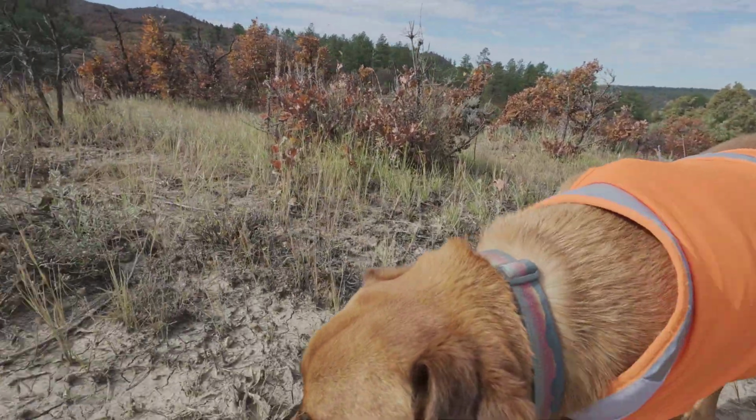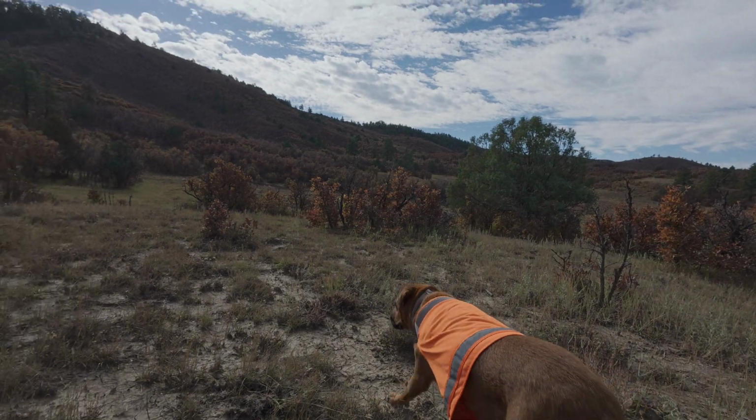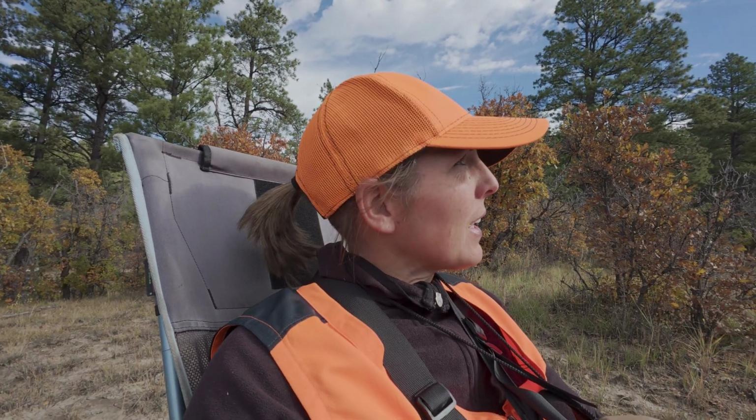You made it. This is our glassing spot just above camp. I can see a whole hillside and up this nice meadow. So while Greg's gone, I'm just going to sit here and see if I can see anything moving.